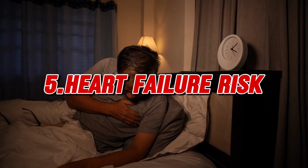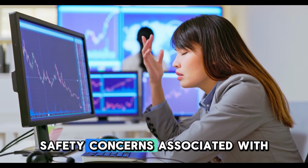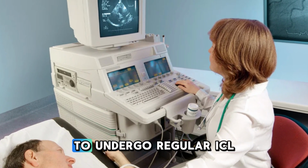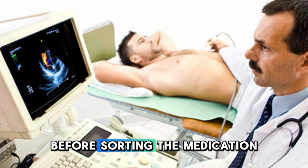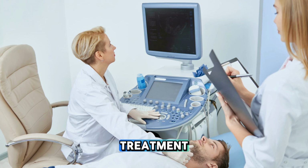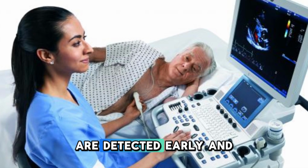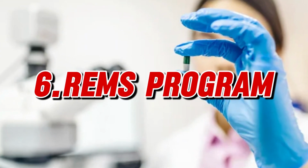Number 5. Heart failure risk. One of the most critical safety concerns associated with CAMZYOS is the risk of heart failure. This risk requires patients to undergo regular echocardiograms to monitor heart function before starting the medication, during dose adjustments, and periodically throughout treatment. This careful monitoring helps to ensure that any negative changes in the heart function are detected early and managed appropriately.